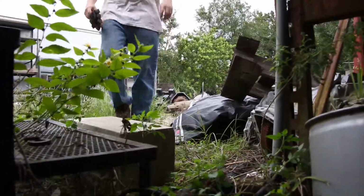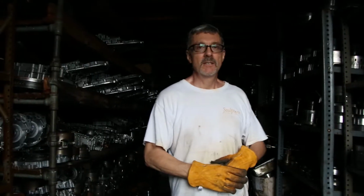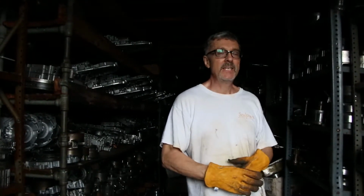This is where I get most of my material for my sculpture. I mean, look at this. It's a playground. It's a fantasy land for a sculptor. Chris, the guy who owns the place, he gets it.